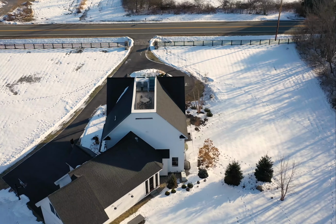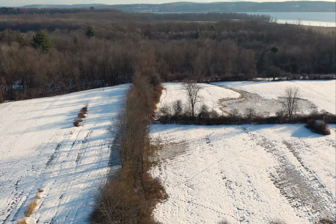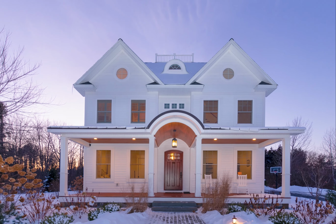Within 3 hours drive of Montreal, New York City, and Boston, this exceptional custom home on equine acreage sits in a premier location in a great school district and might very well be the address for you.